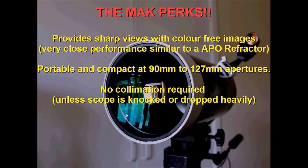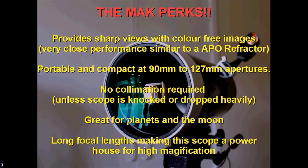For example, my Maksutov, which is 127mm, is around about 2 meters focal length. So it's actually a 2 meter long telescope. But because of the way it's designed, with the mirrors and all that, it puts it into a nice compact tube, literally around 16 inches at the most. And what that does is it gives you higher magnification. You can put decent eyepieces on there and you get more magnification from this type of telescope.